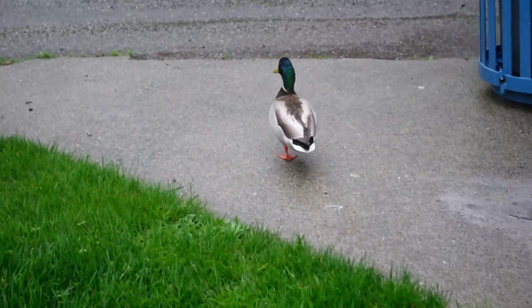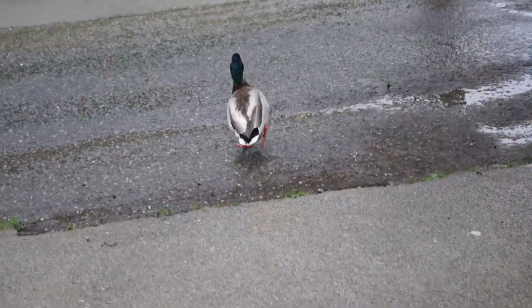Waddle, waddle, waddle. I don't know, I kind of like the geese footage a little bit more, but that was kind of fun just to watch those little ducks waddle away. They look so cute when they waddle.